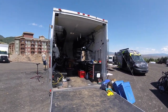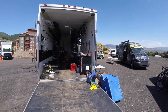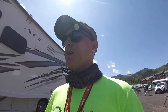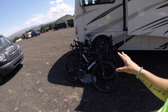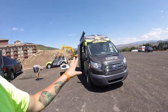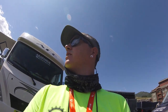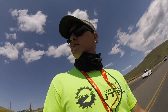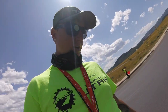It does look like we have a couple more racks of Dura-Ace wheels over that direction of all different depths. We do have quite a few extras over here for their bikes, just some BMCs stacked up over here. We have their team car here, and of course we have their RV where they're all getting ready and going over for today's stage. So we're out here, stage 5, out on route.